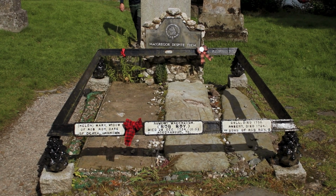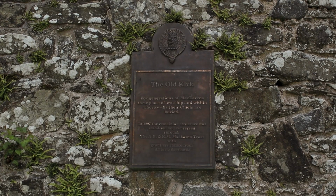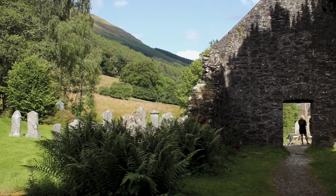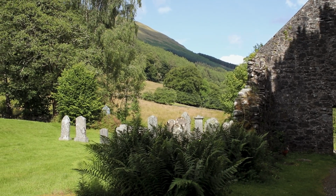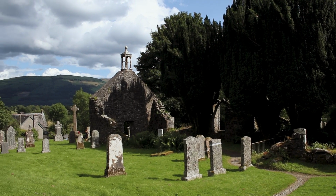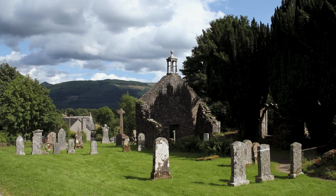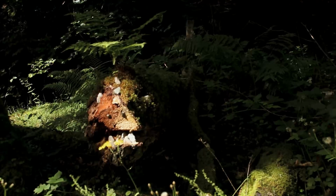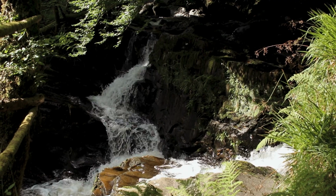Little known to us, except we knew Sir Walter Scott wrote a novel about him, which we haven't read, and Liam Neeson plays him in a movie we haven't seen. So we only knew the story vaguely. The location was beautiful in itself, with a kirk ruin next to the new church. And behind the church, you could follow a path down to a couple of minor waterfalls.